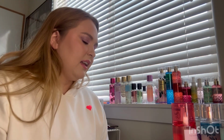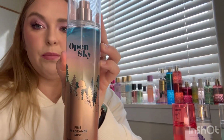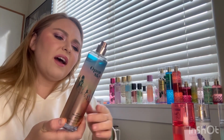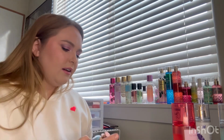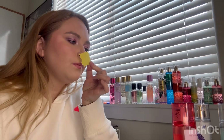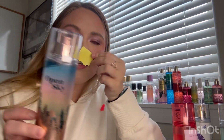Okay. Next, let's do this one. This is a bit older one. This is Open Sky. This is Fresh Air, Wild Blackberries, Soft Violet, and a Cloud of Comforting Vanilla. This is one of their, I don't want to say typical, but kind of typical vanilla fruity scents. It's heavy vanilla in here, but like an airy vanilla at the same time. It's very vanilla forward, but it's not like cupcake vanilla. It's like airy vanilla.